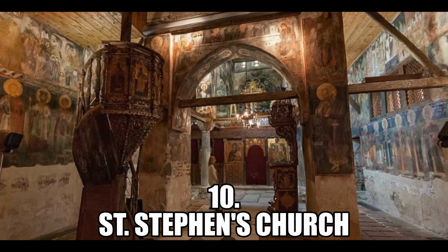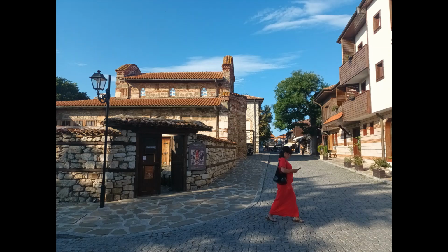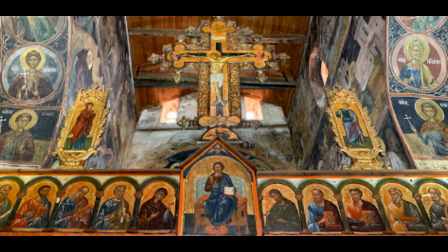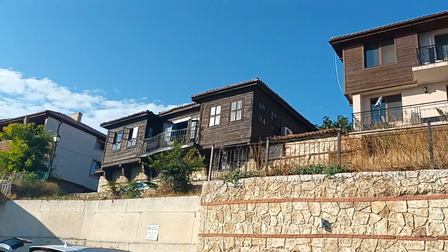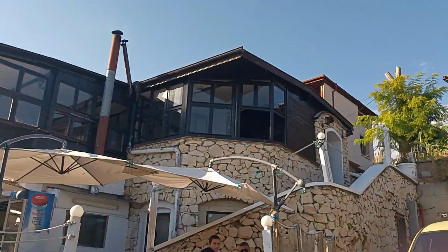St. Stephen's Church is one of the magnificent churches in Nesebar. Make sure this church is at the top of your list of things to do in Nesebar Old Town. St. Stephen's Church, which dates from the 11th to the 13th centuries, has a long history and was later expanded in the 16th century. Stepping through the doors will transport you back in time, because the interior of the church is still exactly as it was in the 16th century.